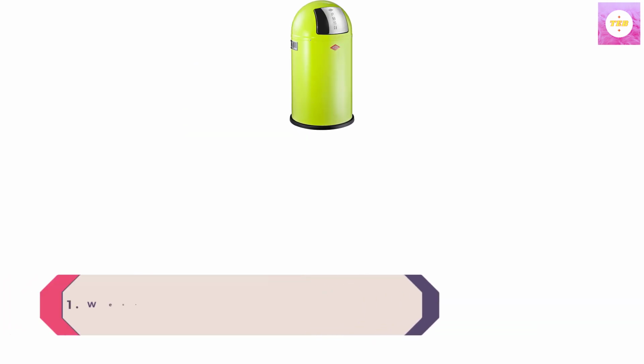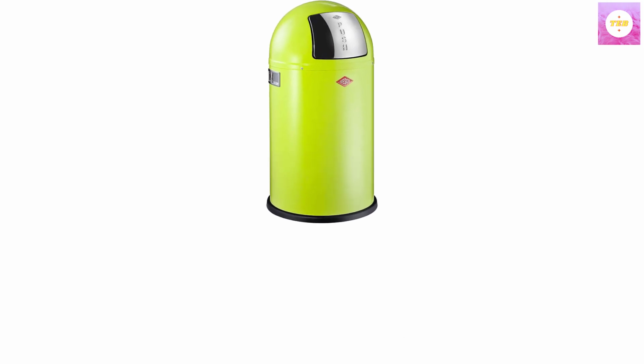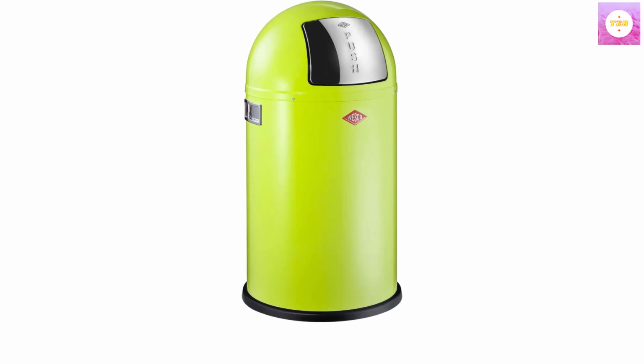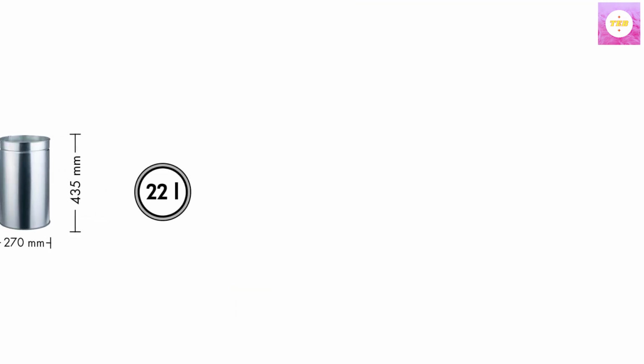Number 1. Wesco Pushboy Junior Push Door Trash Can, Cool Gray Matte. Bins don't get more beautiful than this. Born of Wesco's 100-plus years of expertise in making household items from sheet metal, the Pushboy Junior is perfect in form and classic in style. It looks like the sort of bin the B-52s might have had in the Love Shack.